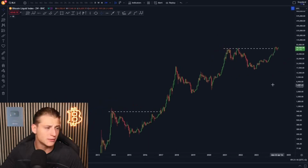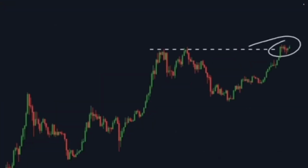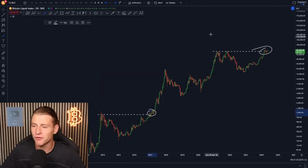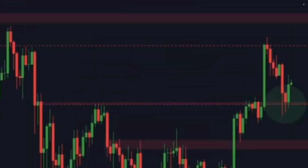Also, if we're comparing where Bitcoin currently is sitting in the cycle, we have already broken the all-time high. We're just currently consolidating around that all-time high, just like we did in 2016, 2017. So I think that where we're currently sitting in the cycle is the calm before the storm, guys. I think that we are ultimately going to be going higher.